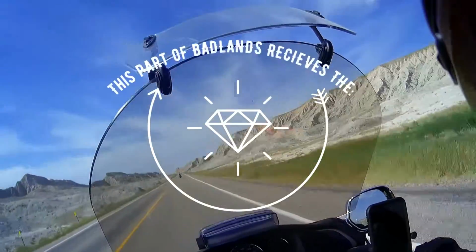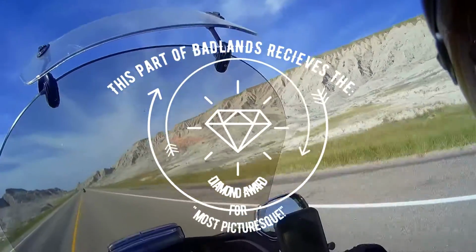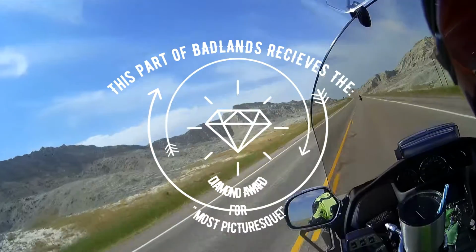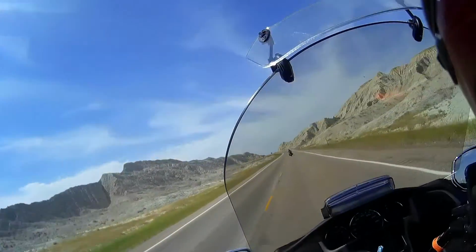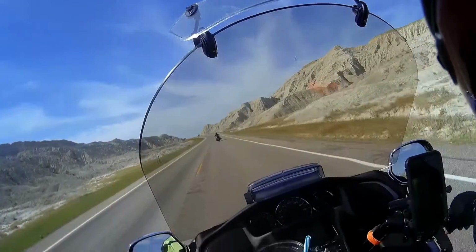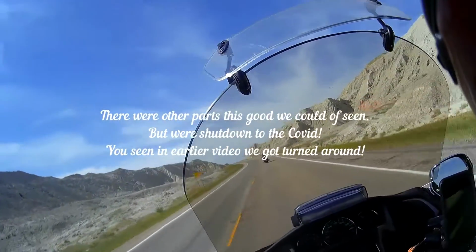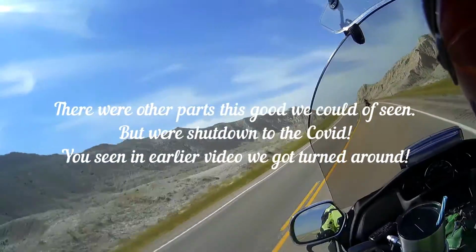It wasn't off for very long. Here's some pretty cool formations through here that weren't on the other side. See how cool that is? Kind of coming up through this little valley deal here. Guess I can actually say I've been through Mars. Kick her down a gear because we're taking it slow through here.